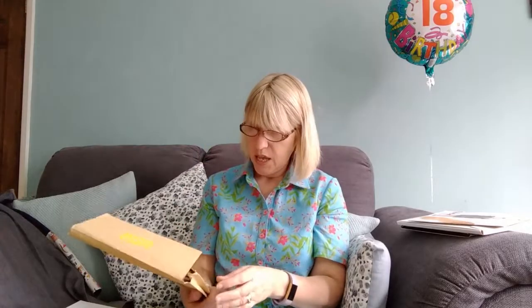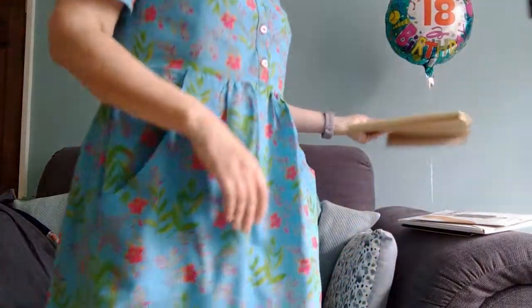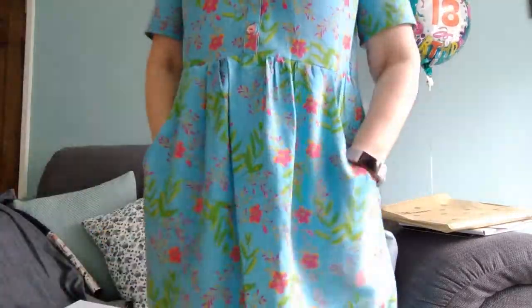Because I've not made a shirt dress before, and because I've not used this pattern company before, I wanted to try it out. So I actually really love this dress, much more than I thought I would. Floral isn't normally a pattern that I'd go for. I like patterns, but I just don't tend to do much floral. This I bought basically because it was cheaper. It was from Hobbycraft and it was on sale, so it was £2 a metre. I think I used about 2.5 metres, and with the buttons it's probably cost me about £6 altogether to make this, and I'm really pleased with how it's turned out.